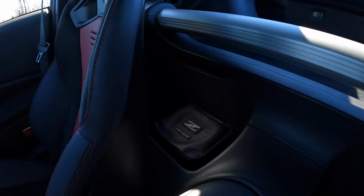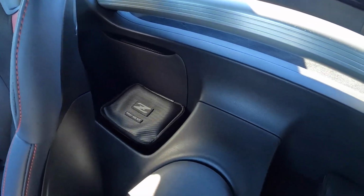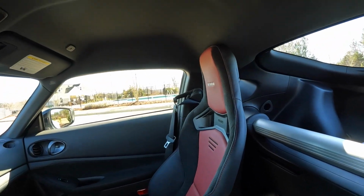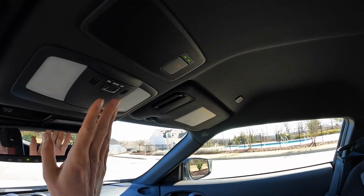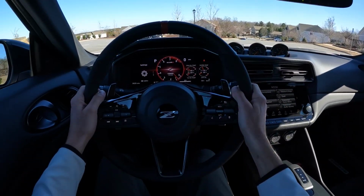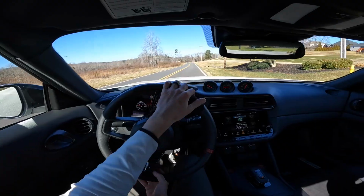And with the seats, there's actually cubbies behind them. There's a glove box right there that'll open up, and then the same cubby on the other side. So it's a decently practical two-door car. You have your dome lights up on top, garage door buttons, and really a nice place to be. All right, setting off now in the Z.